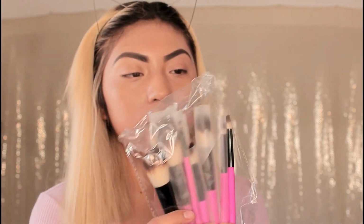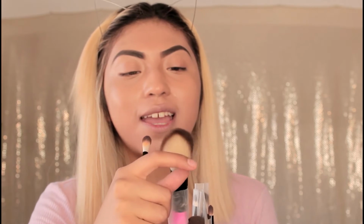These are the brushes. I haven't used any of these brushes yet, but I did take them out of the little packets that they come in because I just don't like them. I kind of already touched them when I was at the store. Oh my god, just touching these is like heaven. They're so soft.